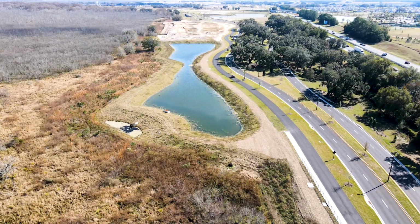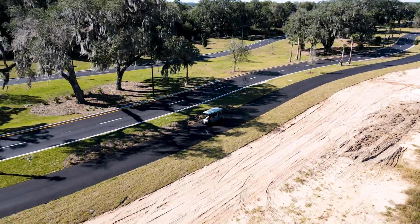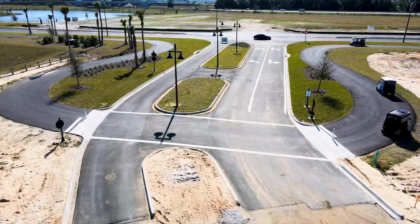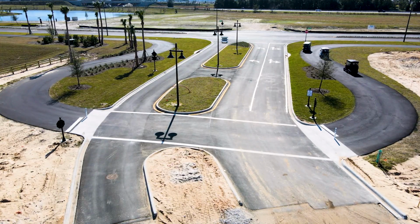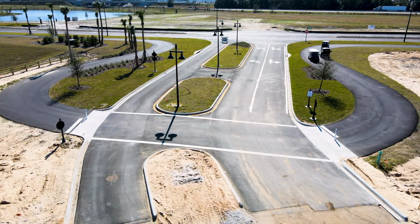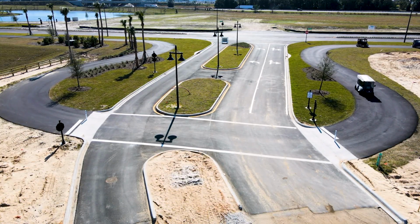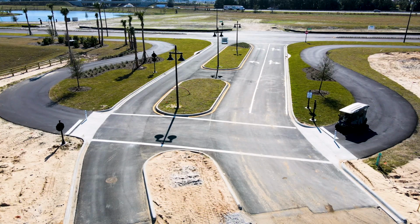You can see how much land they have between the Waterlily Bridge and Warm Springs Boulevard, where Hawkins and all those places are. And here's the entrance to one other village's neighborhood here that hasn't been started yet. This isn't obviously on the map because they're not even doing anything but fill dirt here.